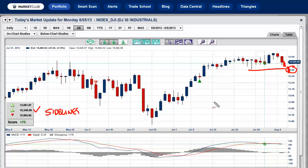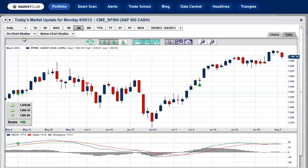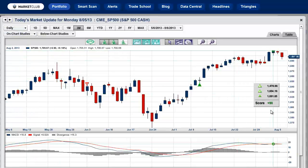But right now, we are bullish, and we think this is just a natural pullback that we're seeing in the market. We're at plus 75, so the market's resting. A little bit of concern has to be with the MACD, which is turning down. It's weakening a little bit, but nonetheless, our trade triangles are still positive. We're going to go with those. So looking at the S&P 500, it's pretty much the same picture there, but the trend is clearly on the positive side. We go to plus 90 there, so it means the Dow is a little bit weaker than the S&P 500.